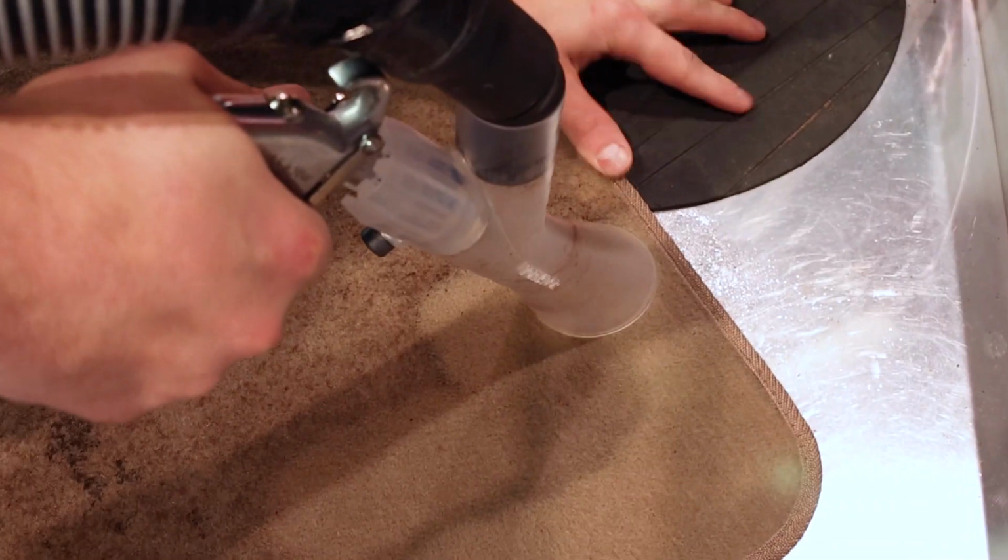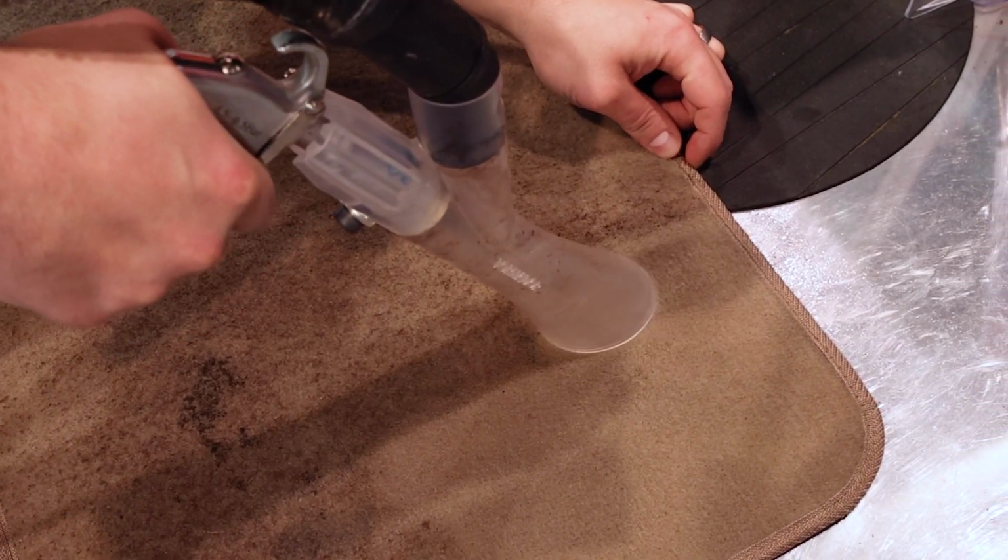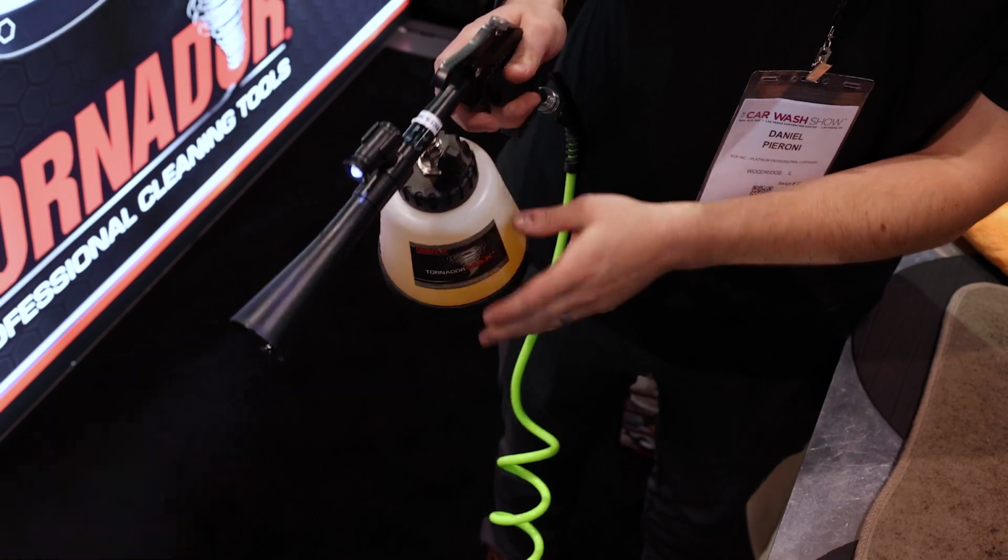You can see all the dirt and everything that we're picking up out of it. Time to swivel errands like this.